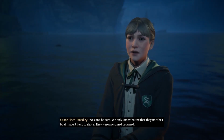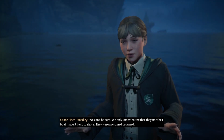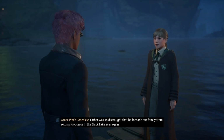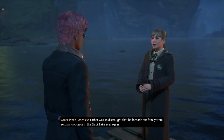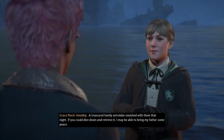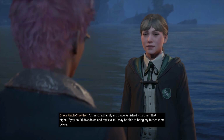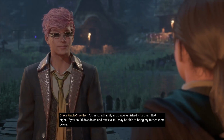We only know that neither they nor their boat made it back to shore. They were presumed drowned. Father was so distraught that he forbade our family from setting foot on or in the Black Lake ever again. A treasured family astrolabe vanished with them that night. If you could dive down and retrieve it, I may be able to bring my father some peace.